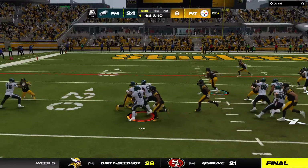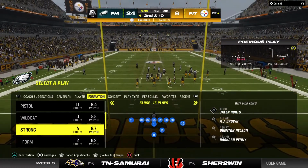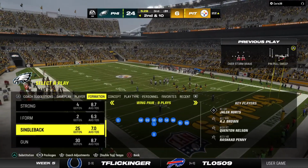Now a toss for Swift, left side. And he's going to be met at the line of scrimmage and taken down. Officially no gain on the play, and it's second down. Brings up 2nd and 10 at the 22-yard line.